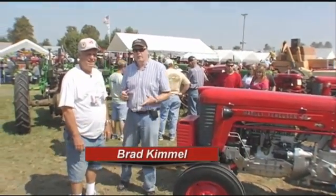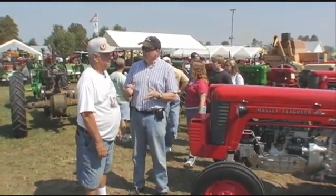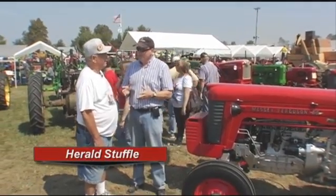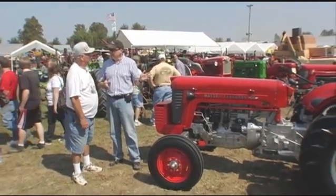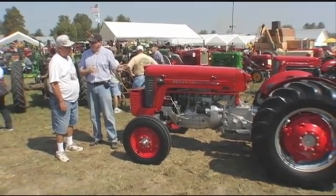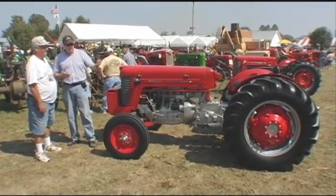Now at the White River Valley Show, they're featuring the Massey brand, Massey Harris and Massey Ferguson. That's exactly right. And you're here with a beautiful example of a mid to late 50s Massey Ferguson, right? Because that was after the merger of the two, right? It was. And tell me about what we've got here, Harold.